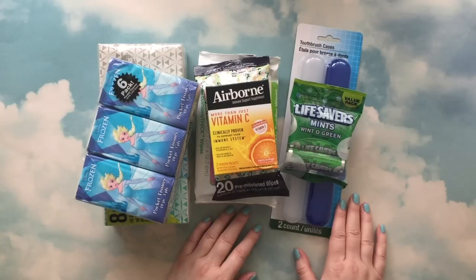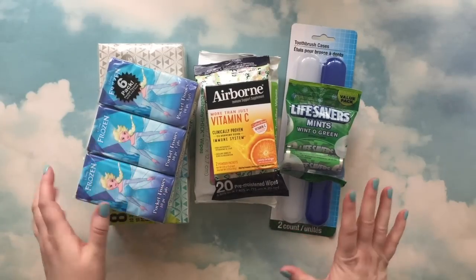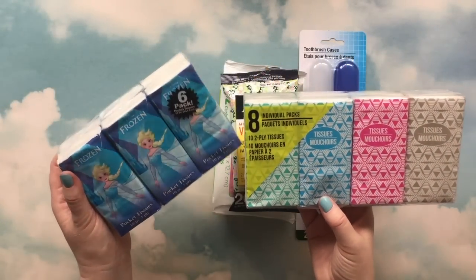Next up is my health and hygiene category. You definitely can feel a little grungy after a long flight. Your breath doesn't feel great, you just feel kind of grody, right? So I like to pick up a few things to help me feel fresh and healthy when I land. So first up, I have these little pocket tissues.